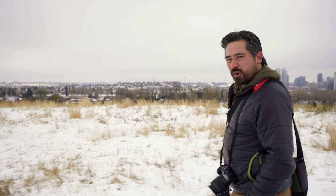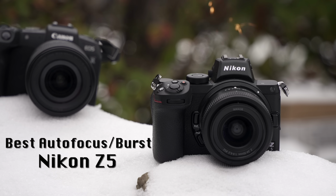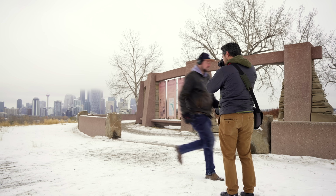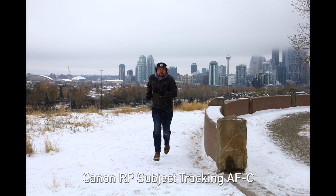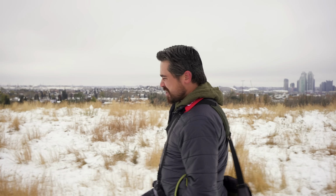All right, next category: autofocus, shooting speed, sports and action. Well, because I'm still on a frozen ridge, that means the winner is the Nikon Z5 again. Now, here's the thing, the Canon EOS RP has excellent dual pixel AF. Not as excellent as their latest cameras like the R5 and R6, but it does certainly keep up. Did a good job shooting Jordan. The downside is, with autofocus, it maxes out at 2.5 frames per second, and that's just not very fast if you want to shoot wildlife or sports.